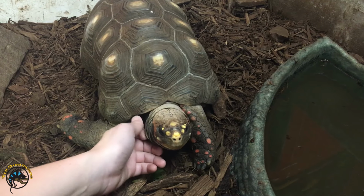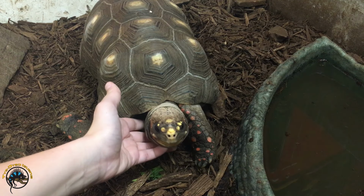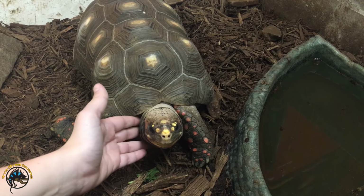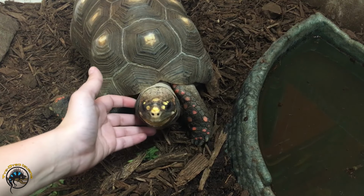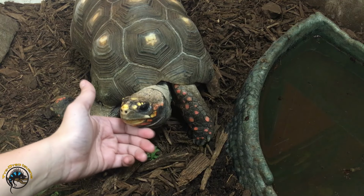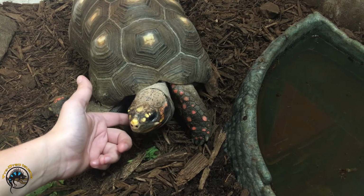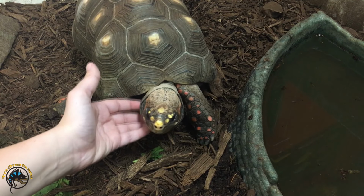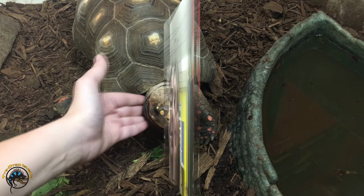So yeah, we got some Russian tortoises. They're pretty chill. Got a Hermann's tortoise. They're pretty awesome too. And yeah, we got some young redfoots as well. So all pretty friendly. You can handle them easily. You just usually don't hold them. You just hang out with them.